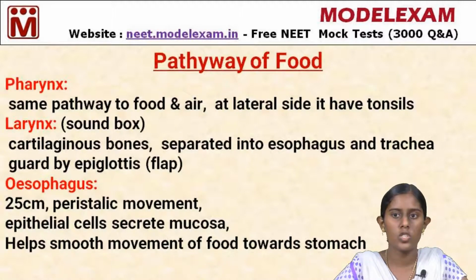Next, the food enters the pharynx region. Pharynx means it's a common pathway for food and air. From here, sound also enters the pharynx through the eustachian tube. The excess fluid, that means vitreous humor or aqueous humor found in the eye region, also opens into the lacrimal duct through the pharynx, and from the nostrils the air also opens into the pharynx region.